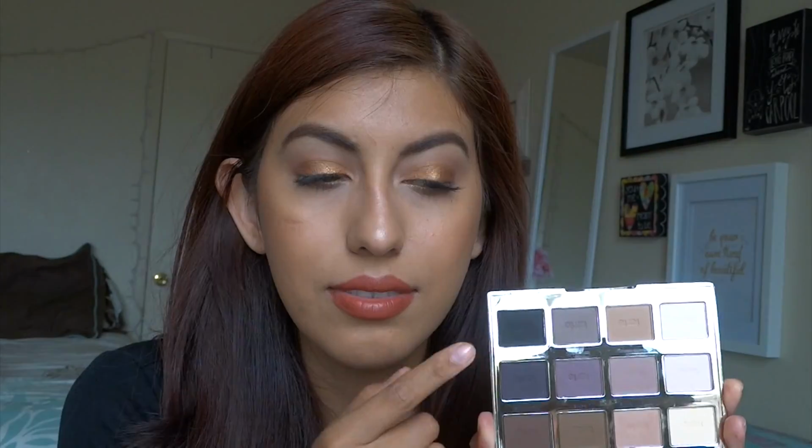For the Tartelette one, it looks like this. So you can see that it's super reflective. This is kind of like metal, mirror-ish type of packaging, so I'm not really that much of a fan, but whatever.